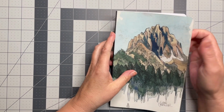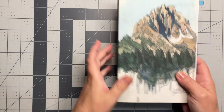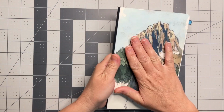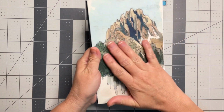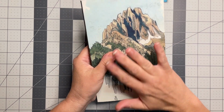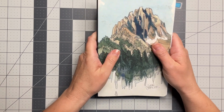And I also really like, they have this kind of lay flat design, so no matter where you open it up in the book, it lays flat. And then this is going to sound really silly, but I love the way it feels. They describe it on the website as a velvety, smooth cover. It's smooth and it's soft, so it's just nice to get your hands on it.